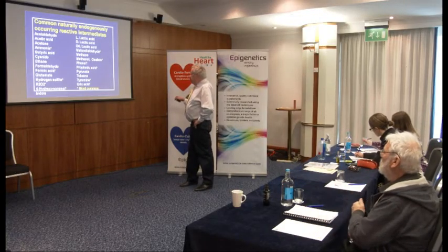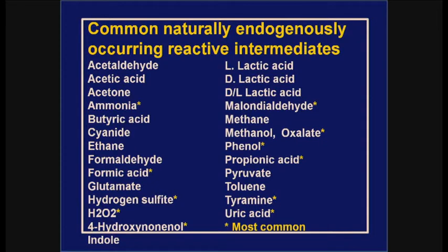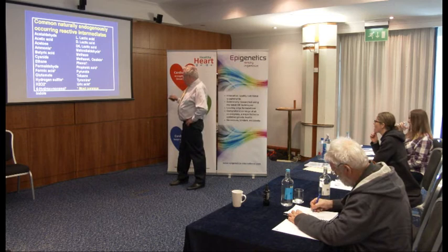Methanol, as they say, is wood alcohol produced by pathogenic funguses. Oxalates, again, we produce oxalates in the body, but we're going to talk about oxalates as a naturally occurring compound, but we do produce oxalates as a breakdown of collagen. Phenols, as I said, are substances that the body does make from the breakdown of phenylalanine if we don't metabolize it properly, but it's also produced by parasites.